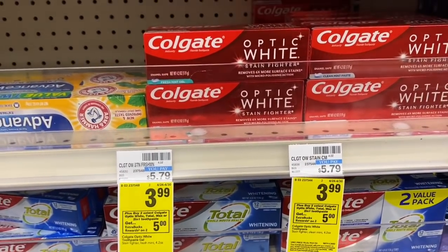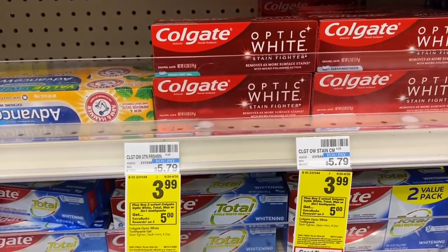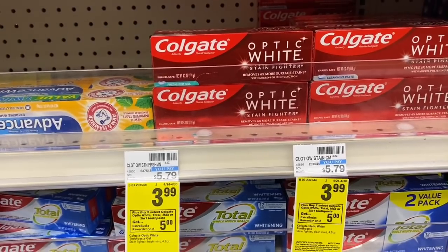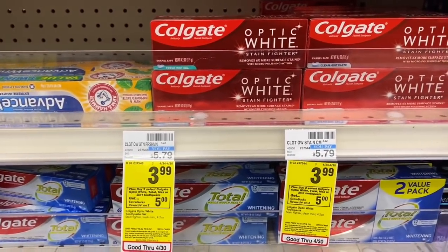I'm going to use the $4-off-$18 Colgate CRT. We do have a $2-off-1 Colgate digital. And then I'm going to use 3 of the $1-off-1 Colgate toothpaste manufacturer coupons. And I'll be back with this receipt. And I'm rolling.